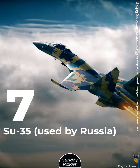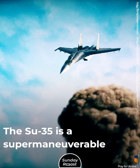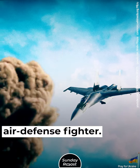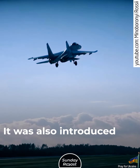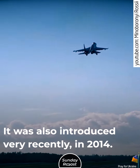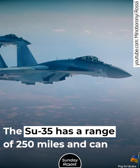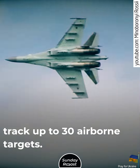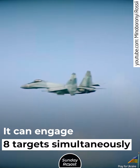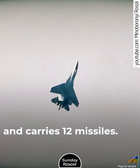7. Su-35, used by Russia. The Su-35 is a super-maneuverable air defense fighter. It's Russia's most advanced fighter. It was also introduced very recently, in 2014. The Su-35 has a range of 250 miles and can track up to 30 airborne targets. It can engage 8 targets simultaneously and carries 12 missiles.